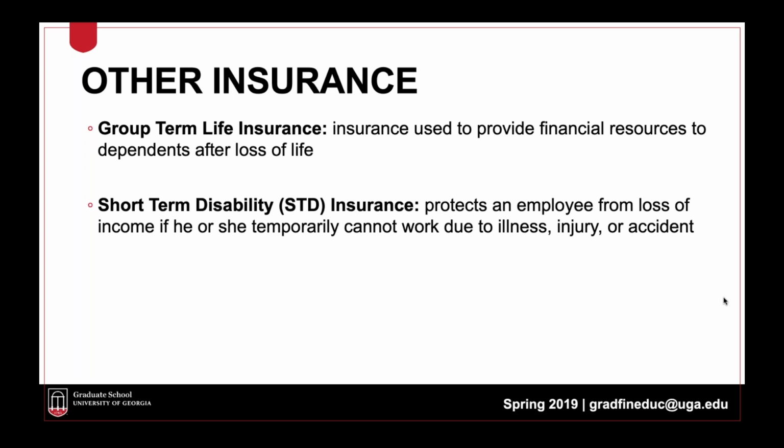You may also have access to short-term disability insurance, and that basically protects an employee from the loss of income if he or she temporarily cannot work due to illness, injury, or accident. During that short term that you have an illness or an injury or an accident and you can't work, short-term disability insurance would basically kick in and give you a paycheck that isn't the full paycheck that you would normally get, but just a portion of your paycheck to help supplement your income during that time when you're unable to work.